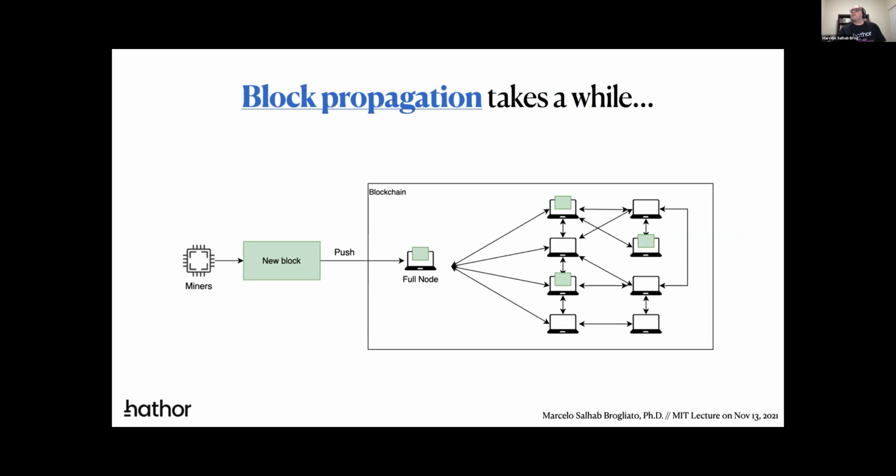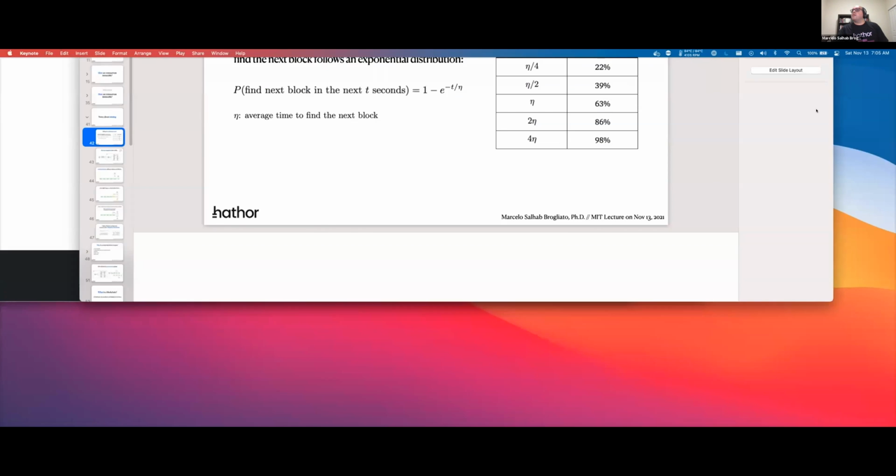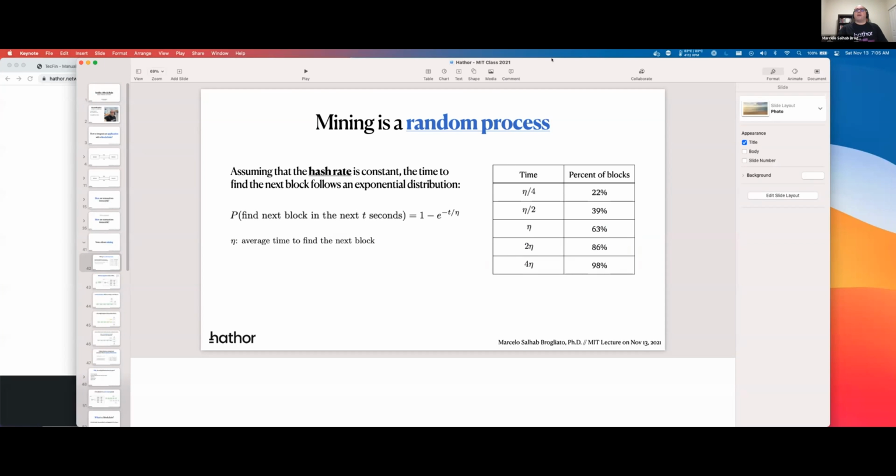There's something on my other screen. Sorry, let me just see how to get it out. Here. Okay, now we can see it better.